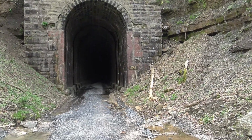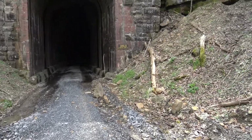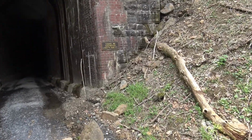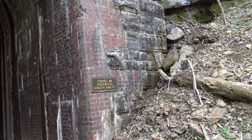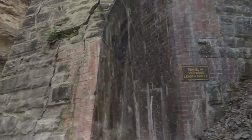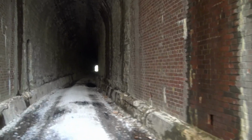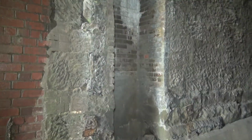Okay, this is tunnel number 4. Numbers 1 and 3 apparently don't exist, that I can tell. This is only the second one on the map of the North Bend Rail Trail as you're starting from, let's say, the Clarksburg end. It says this one's 846 feet. Same brick and stone. Same alcoves to get out of the way in case the train's coming through.